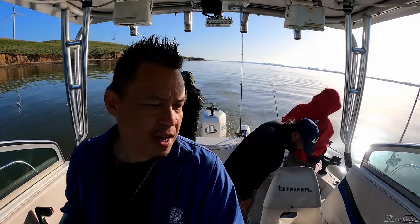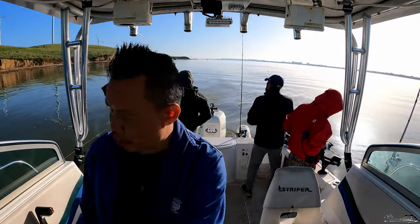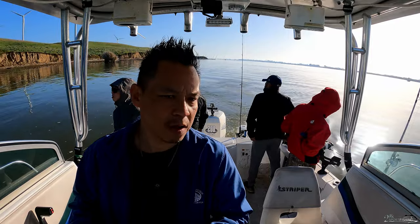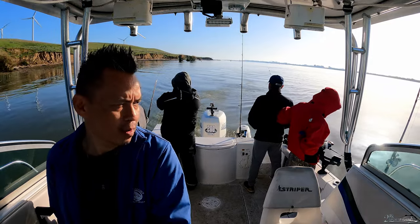All right, now we changed it up to the West Bank, guys, on the Sacramento River. Decker Island, again, produced nothing, so we're working the West Bank. It's a very slacky tide. We're almost at the bottom now, where 9 o'clock is dead tide. Right around now should be a good time for trolling, so we can make the action ourselves.